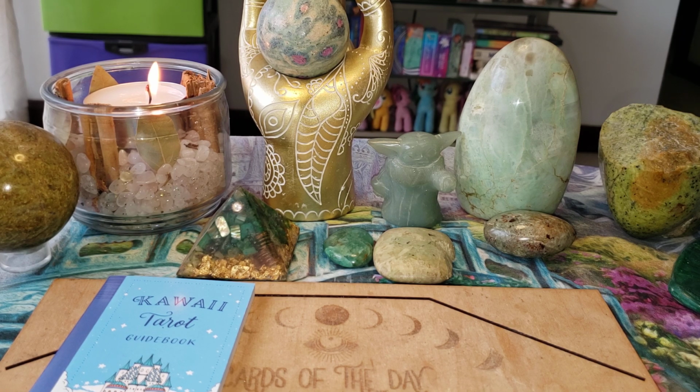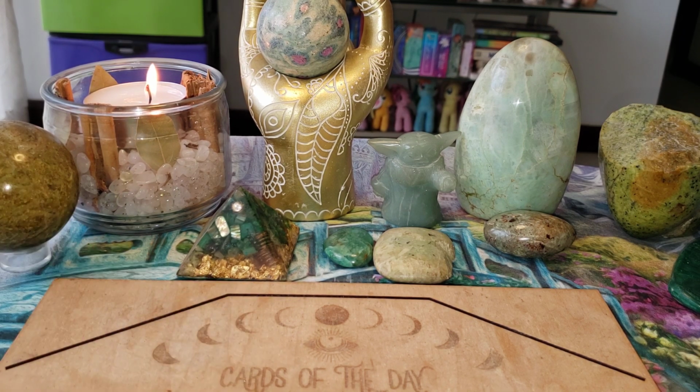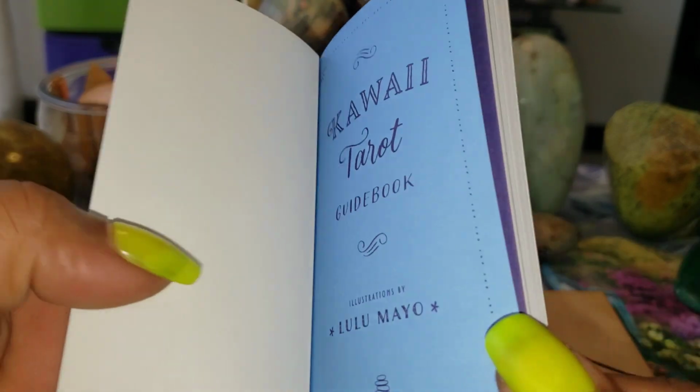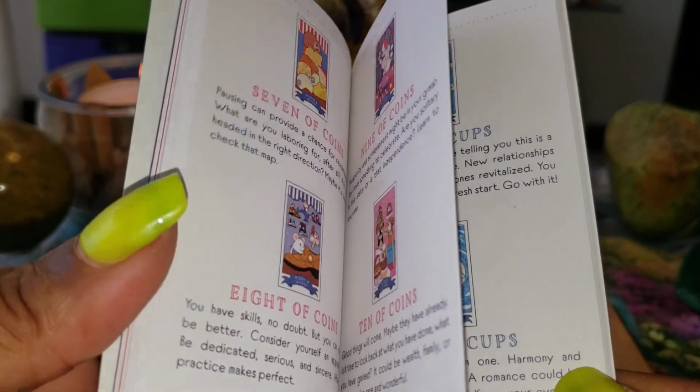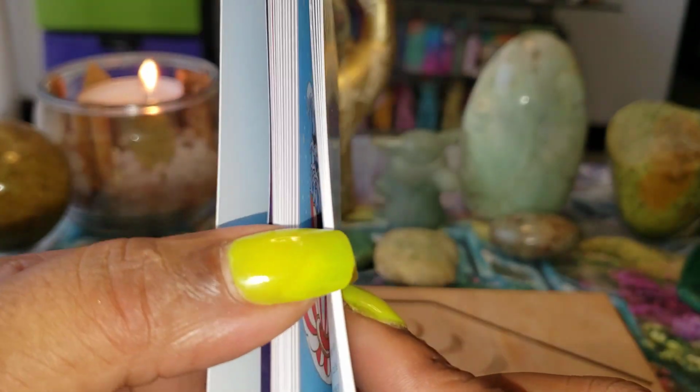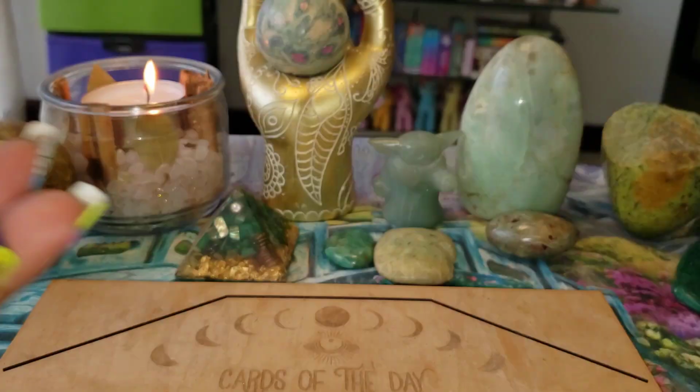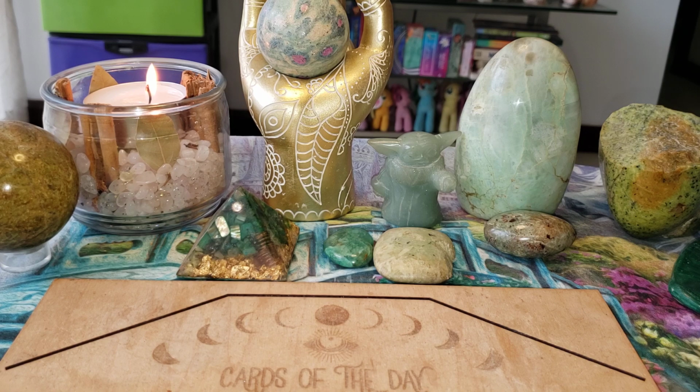Alright, so let's take a quick look, not too long, at the guidebook. The guidebook is in full color. Oh man, awesome. They don't look like long interpretations though. They're really short, but if you already know how to read tarot, or if you already have a tarot book, that won't matter. So that's awesome.